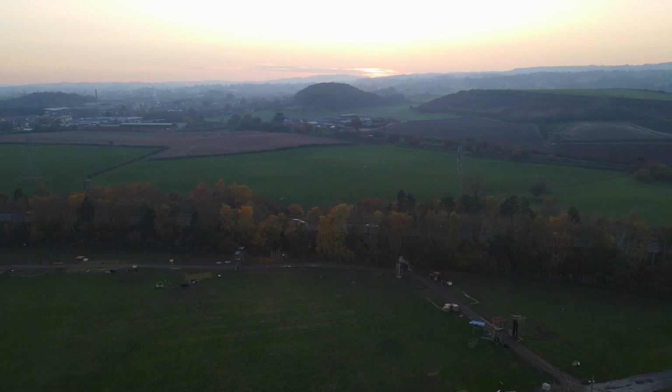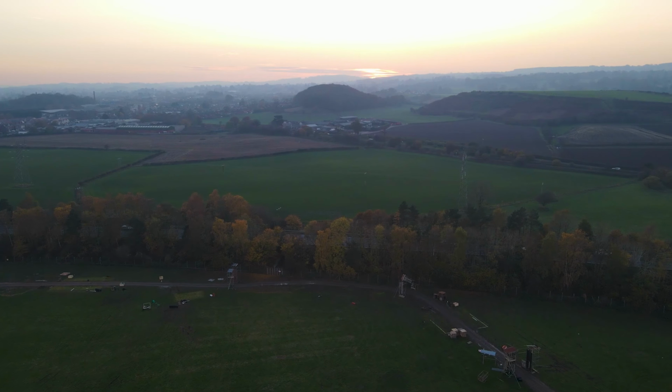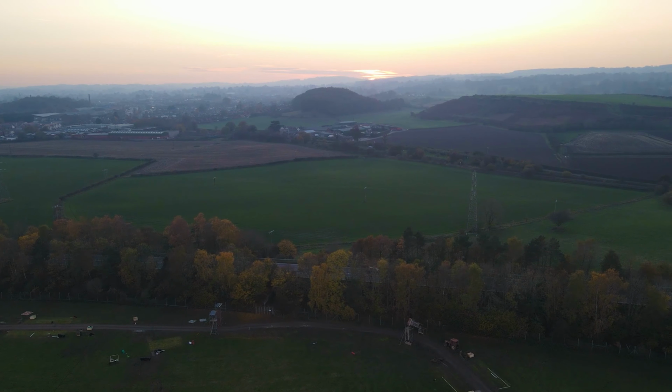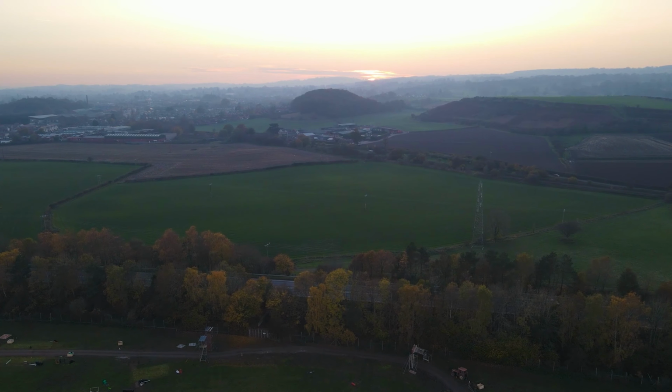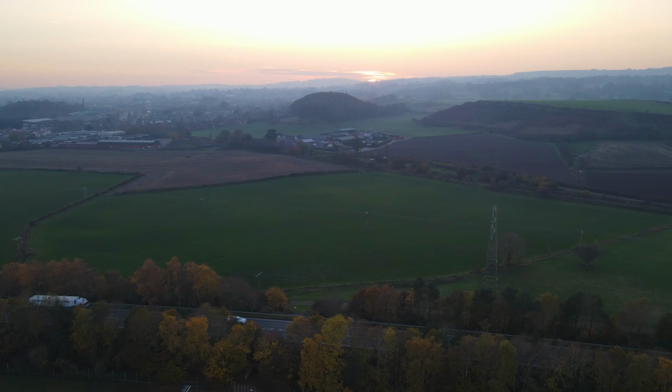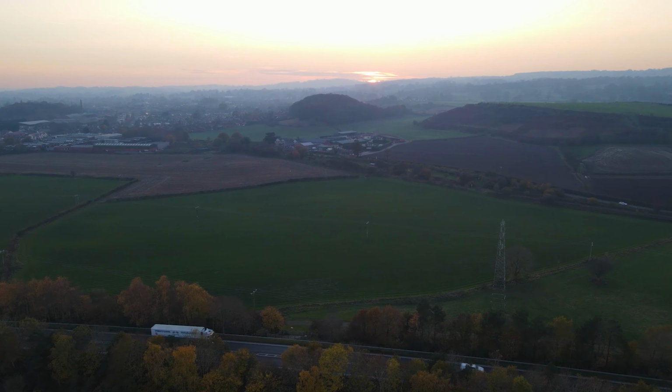On the top right of the picture is the old Oswestry Hill Fort, which we'll come back to later on in this series of videos. It was a popular training and cross-country route. For those who perhaps didn't know or had forgotten, it's one of the oldest hill fort sites in the country.